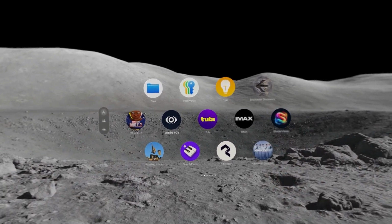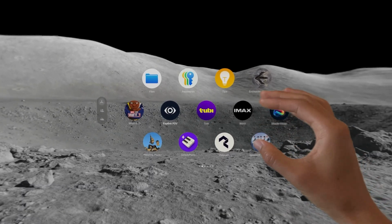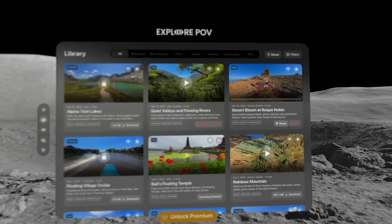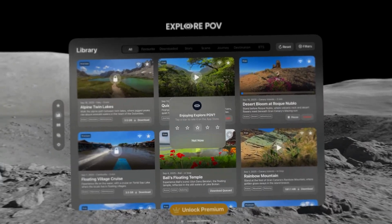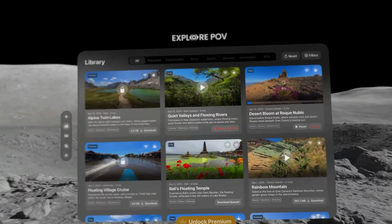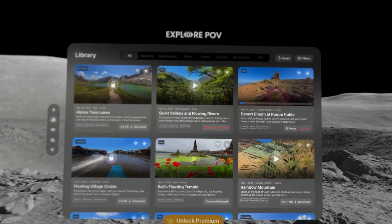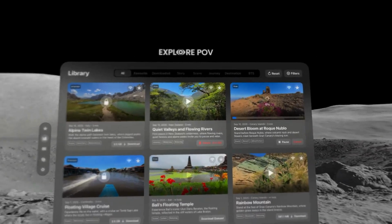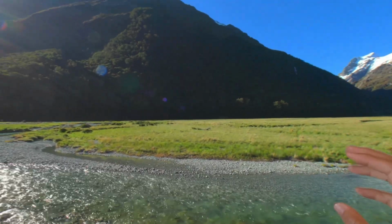Today we're going to be doing an Apple Vision Pro app review for Explore POV. Alright, so this is a cool app for Apple Vision Pro that came out sort of towards the beginning of its launch that basically takes you to these beautifully rendered environments of the world that you otherwise wouldn't be able to go to. So let's check it out. They have a bunch of free ones as well as a premium subscription option.